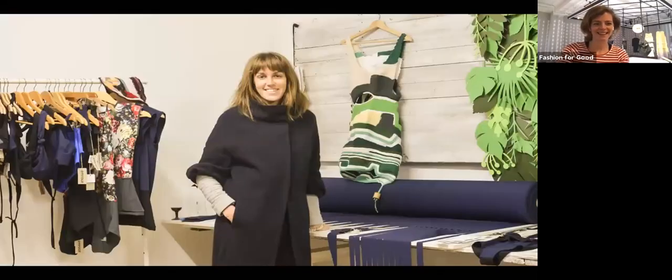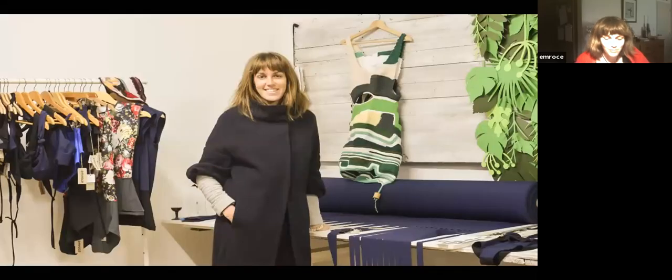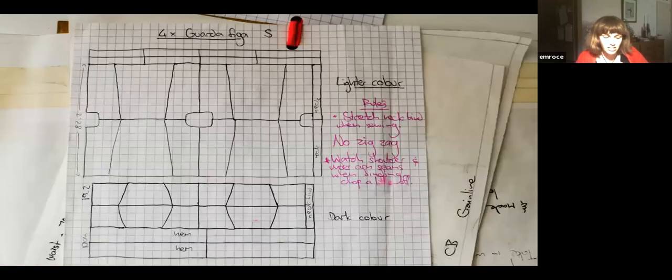Thank you. Hello, I'm Emma Larocca of Emrose. We make zero waste swimwear from an Italian fabric, which is made with ECONYL recycled nylon. Our swimwear is zero waste because of the pattern making techniques that we use. All of the pattern pieces fit together in a tessellating way so that there are no scraps of fabric sitting between them.